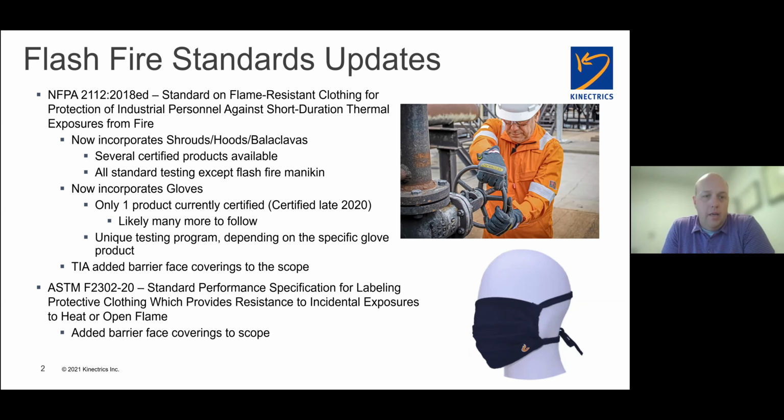And it, again, is the only product that's certified. We expect there will be more to follow now that there is one. But I think why it took a little longer to get gloves certified to NFPA 2112 is it requires a unique testing program to each specific product. That particular glove has about 8 different materials in it that all needed to be tested. It's not as simple as a garment certification, but hand protection is certainly important in industrial flash fire.